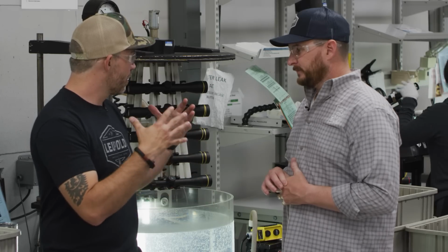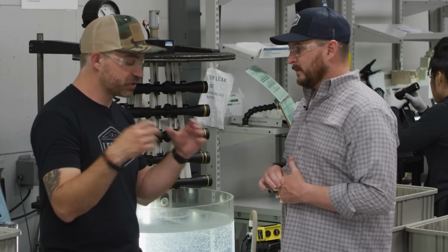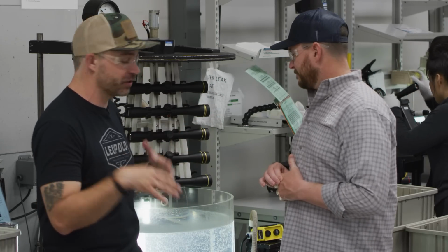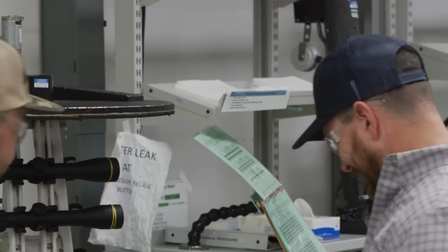So we guarantee performance, and we want to make sure that that product performs when it comes straight out of that box. We have a lifetime warranty. We're pretty sure you're never going to have to use that warranty because we do those checks here in this final area like this. That's crazy. Can we dunk them? Yeah, let's dunk it.